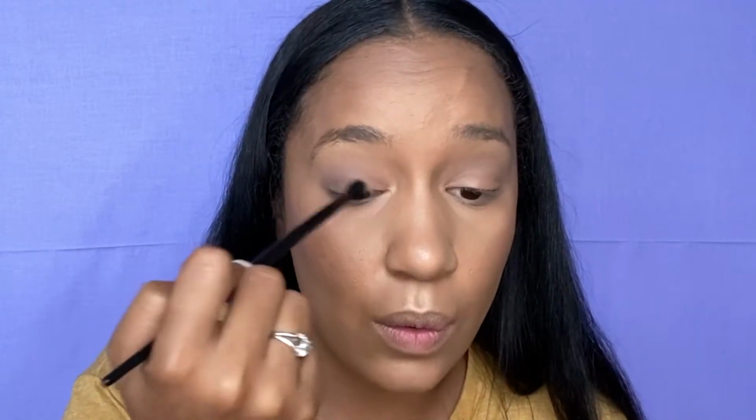And I think I'm just gonna maybe start off placing it on the outer part of my eye, but I think I just might do the whole entire lid, just because why the heck not?